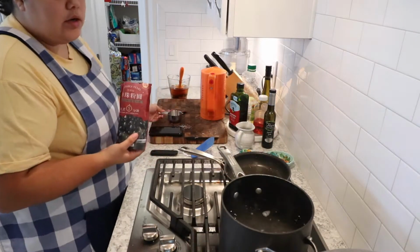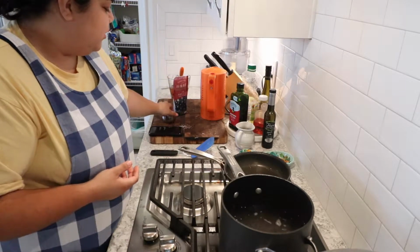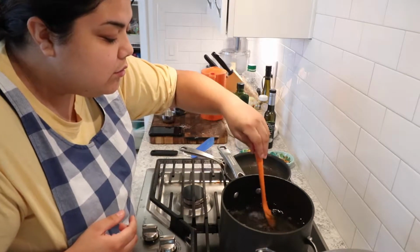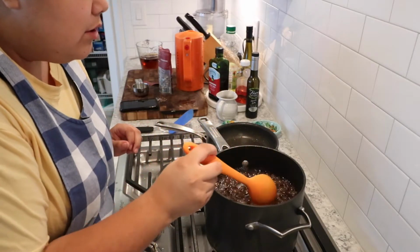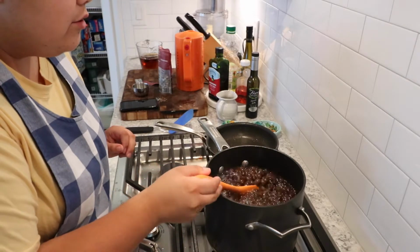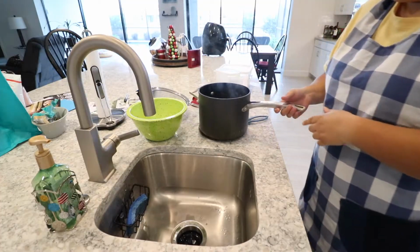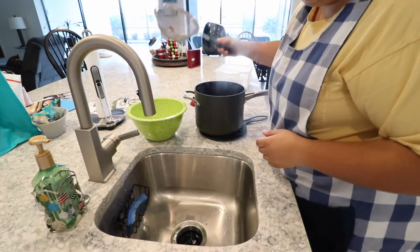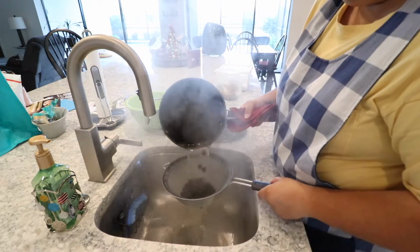So now we're gonna let it go for like 2 or 3 minutes until they float up to the top. And I'm gonna stir them so they don't stick together. So some things are happening. They are turning translucent, and they kind of look like Cocoa Puffs. I'm just gonna let them go for 2 more minutes. They're all done. Now I'm just gonna strain them and rinse them off with cold water.